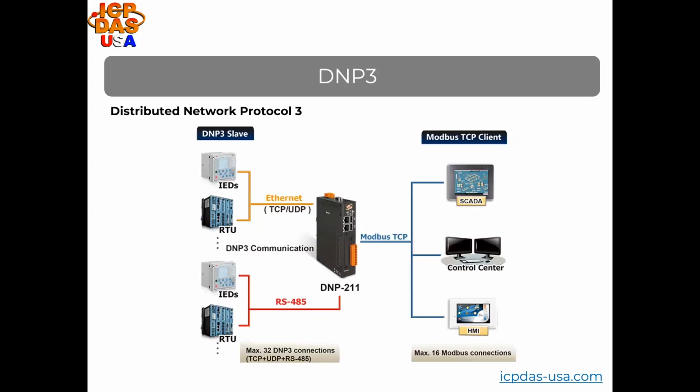It was developed for communications between various types of data acquisition and control equipment. It's primarily used for communicating between a master station and remote terminal units. Our DNP211 provides communication between up to 32 DNP devices and up to 16 Modbus TCP devices.